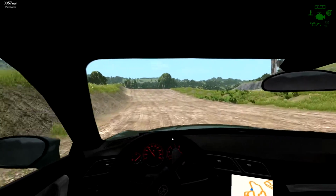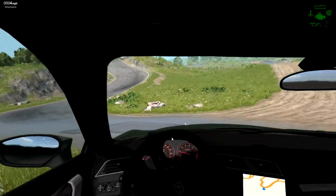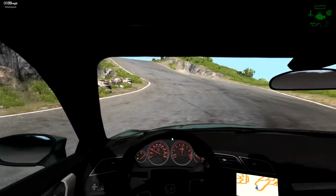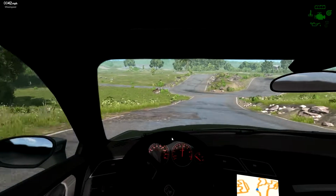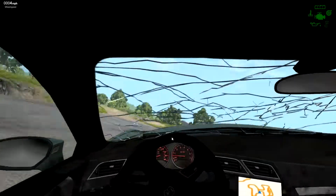Ooh, little skittish. Oh, lot of air. That was a hard landing as we spun out on that first turnaround there. Come up through the Widowmaker. Oh! Stop!